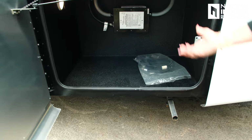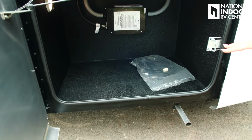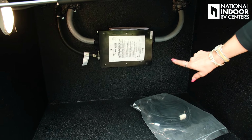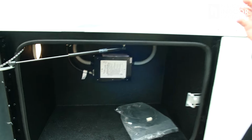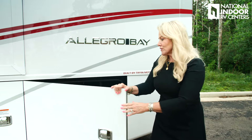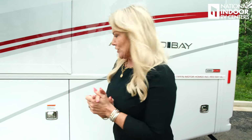And I love that they put that back to the driver's side so that if you're running the generator outside, you don't have that exhaust in your campsite. Here we have a big storage compartment, and we've got the SureGuard transfer switch. So those are super important to have. I always recommend having a second, a backup, a little bit extra insurance. So National Indoor RV Centers can install one right into this bay for you, or we can get you one at the pole. But the one inside your coach can never be stolen or taken away. So you'll never go wrong having extra insurance. I can promise you that.